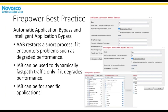You can think of intelligent application bypass as a dynamic way that the box can send traffic to the pre-filter. If you're crazy enough to have read a million data sheets by Cisco, you'll know that the 8000 series legacy Firepower devices were actually just capable of doing this anyway. They just did it automatically. It's more of a setting that you work on. The settings that you have to put in are a little bit opaque. It's hard to work out what you need to put in there. So if you do want to use this, just drop me a mail and I can send you some default parameters and answer any questions that you've got.